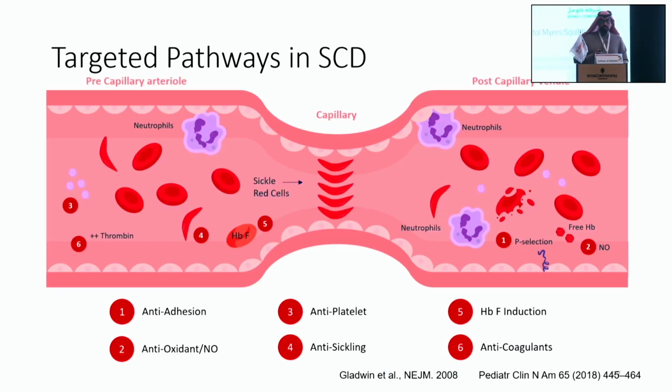Now, with all the new medications, and the attention in the last 20 years to find drug therapy and targeted therapy in patients with sickle cell disease, here is the caveat. Sickle cell disease is not one mechanism of disease. There are pathophysiologic events which are quite different from each other, leading to the whole spectrum of complications of sickle cell disease.